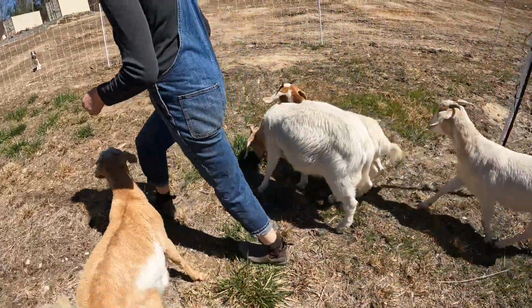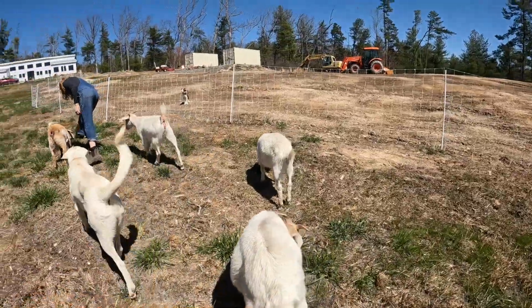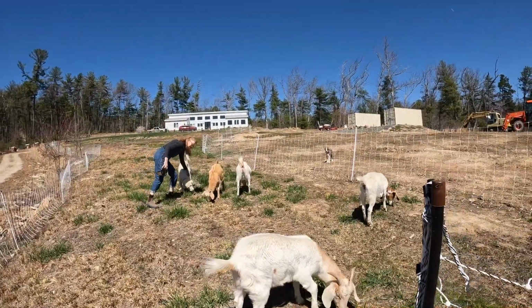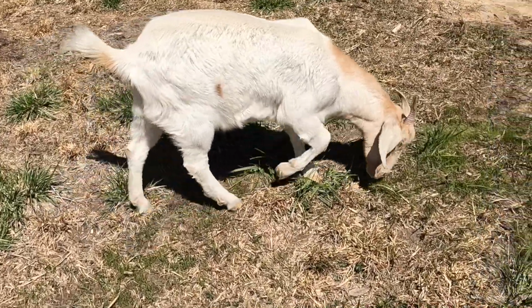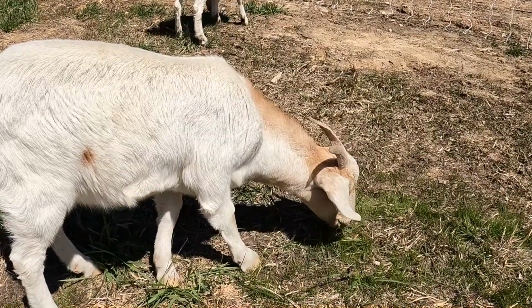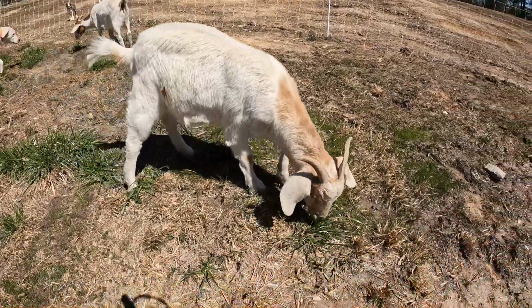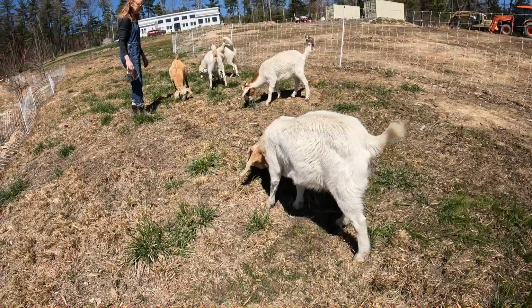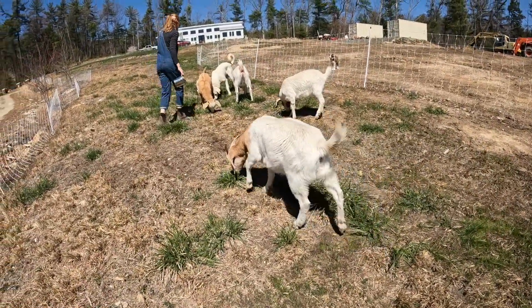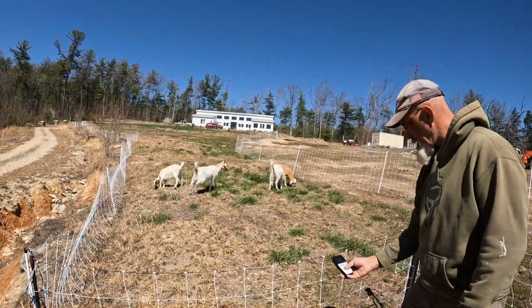Twiggy. She's so happy. It's green grass. This is exactly what the grass needs. They're so happy.